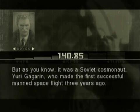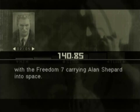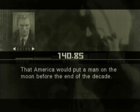But as you know, it was a Soviet cosmonaut, Yuri Gagarin, who made the first successful manned spaceflight 3 years ago. NASA's first successful ballistic flight came 1 month after Gagarin's mission, with the Freedom 7 carrying Alan Shepard into space. After that, with America still lagging behind the Soviets in orbital flight, President Kennedy made a momentous decision: that America would put a man on the moon before the end of the decade.